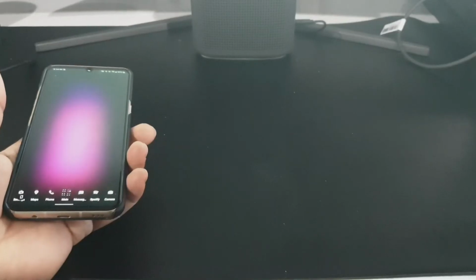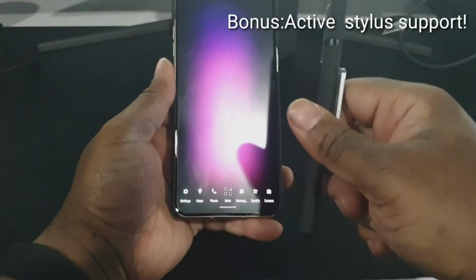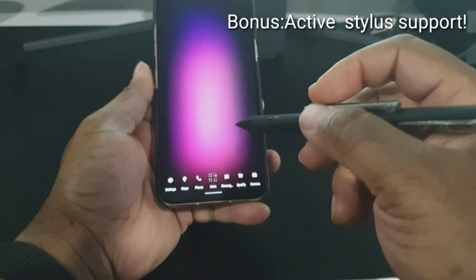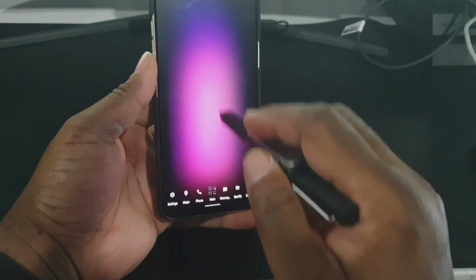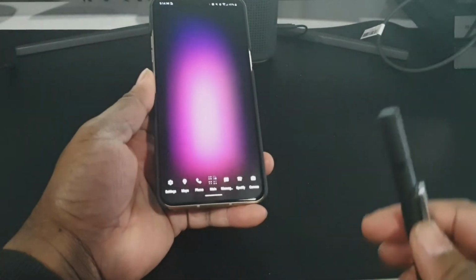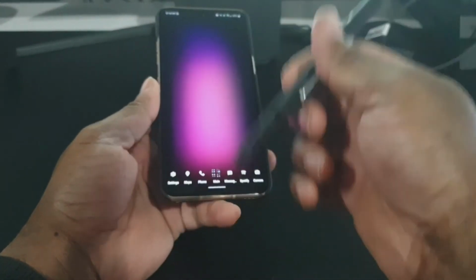How cool is that? The next cool feature that wasn't advertised is stylus support. So if you have an active stylus, such as a Wacom Bamboo stylus, you can actually use a stylus, as you can see as I'm doing right now, to navigate on the phone. This is really, really awesome. This is basically a stab at Samsung and the Note series, where with this phone it's under $1,000 and you still have pen stylus support.